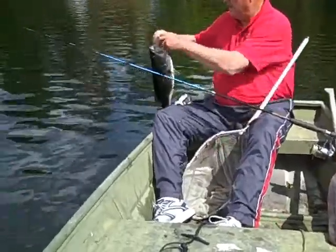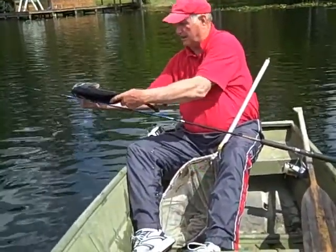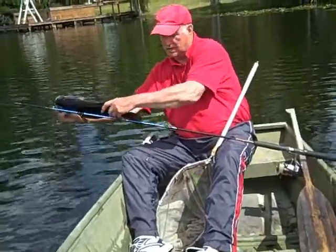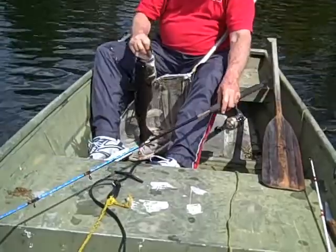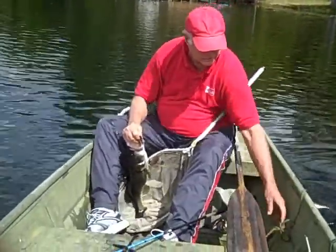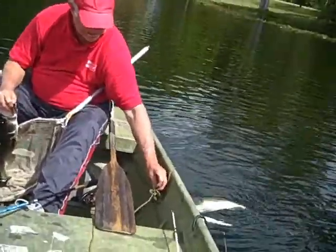You say that blue thing is 22 inches. He's around 19 inches. 17, 18 inches. A good sized fish. You're going to be able to take home some bass meat. Okay, well, yeah, that should be enough now. Thank you.